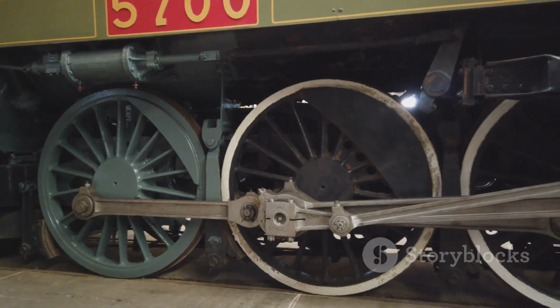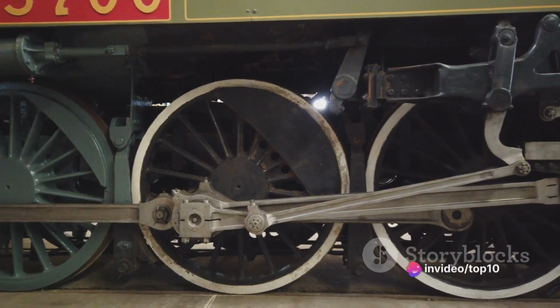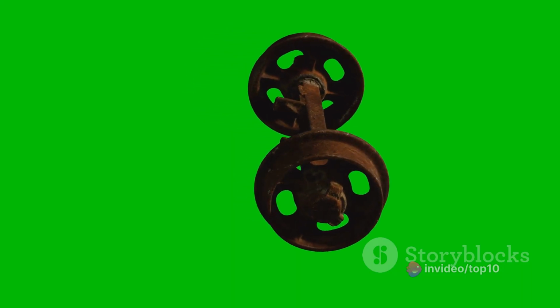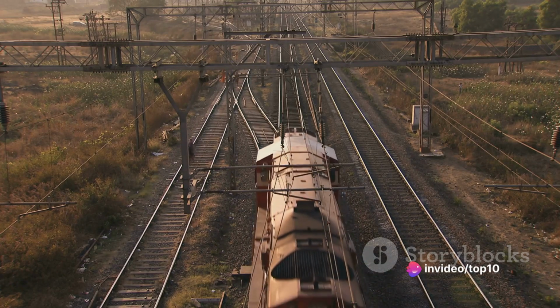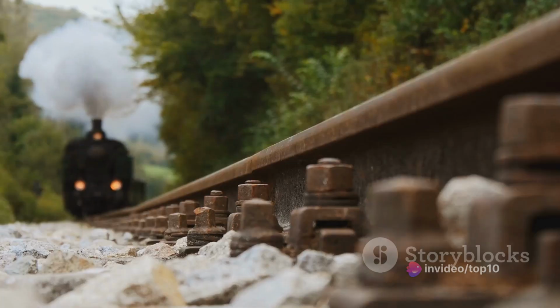The wheels and axles, meanwhile, are the dancers of this symphony, gracefully carrying the weight of the engine. They take the rotational motion from the pistons and cylinders and translate it into the forward movement that we see. Their dance is a testament to the harmony and balance of this symphony. And finally, the rails, the stage on which this symphony is performed. They guide the engine, ensuring it reaches its destination safely and efficiently.